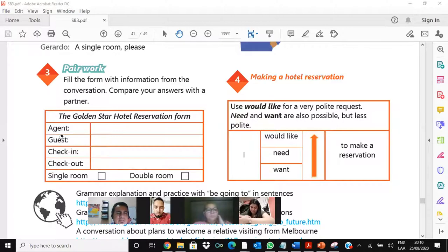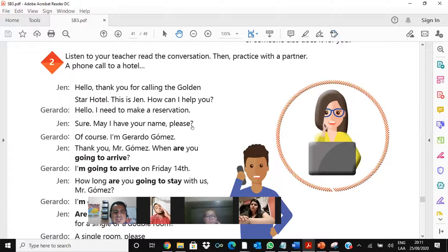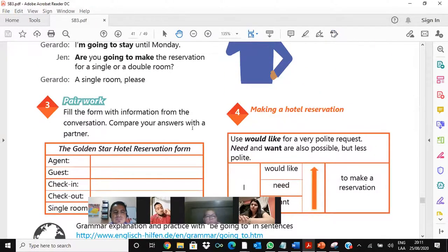Guest, that is the person that's calling. Check in, when you go to the hotel, when you arrive to the hotel. Check out, when you leave the hotel. Single room, double room, okay? Y allí vamos a parar in this exercise. And then we're going to continue with number four. Okay, preguntas? Exercise one is a question for discussion. Exercise two is the conversation. And exercise number three is you have to collect this information.